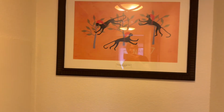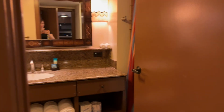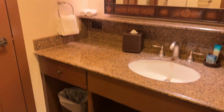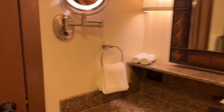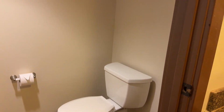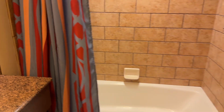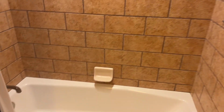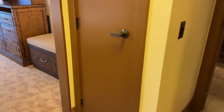And in this bathroom, you will see here is the sink, the tub, shower area, but the toilet itself has its own little room and its own door. So someone can be using the bathroom while someone else is showering or getting ready. And here we go, more closet space. You cannot go wrong with more closet space.